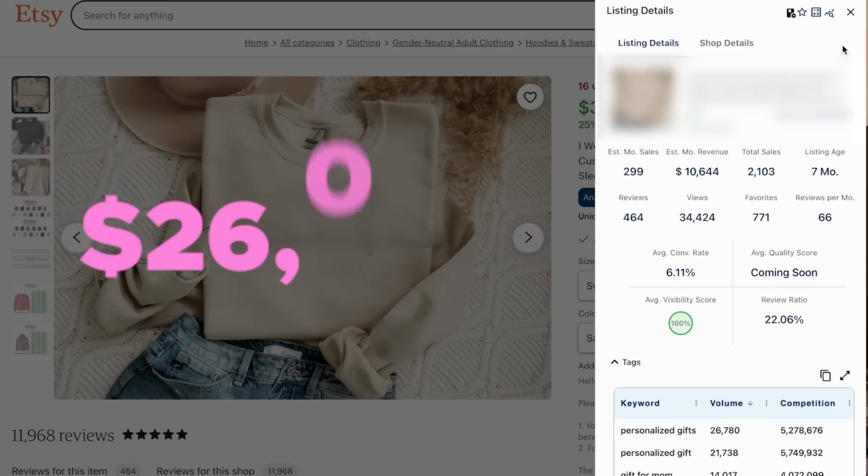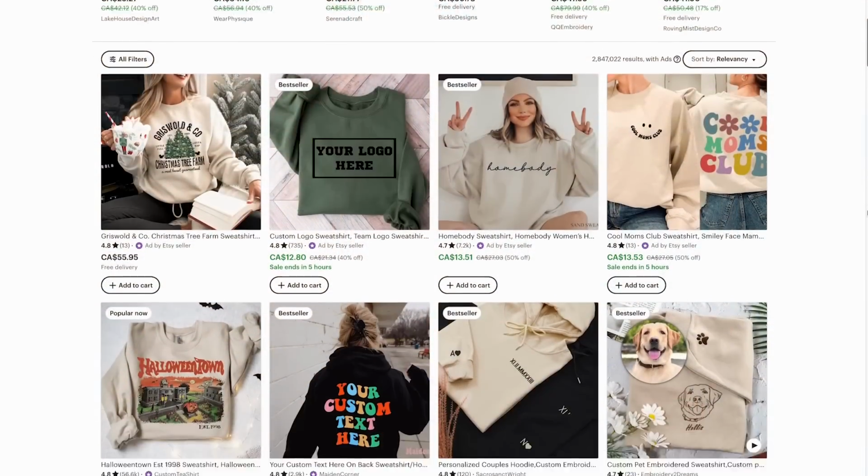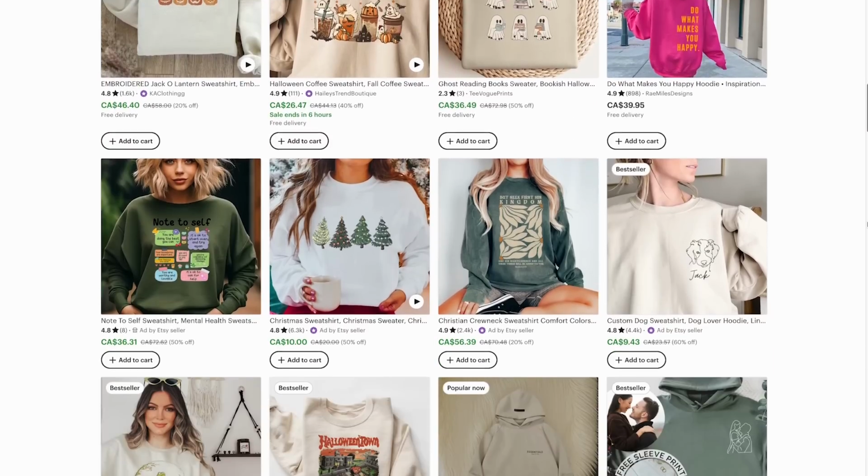This Etsy store has made over $26,000 in 7 months off of just one sweatshirt listing. Just imagine if you had just a few listings in your store making this kind of profit for you. But there are lots of sweatshirt listings on Etsy. What makes this one so special?